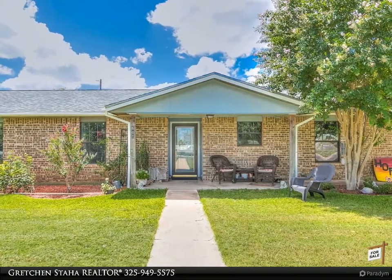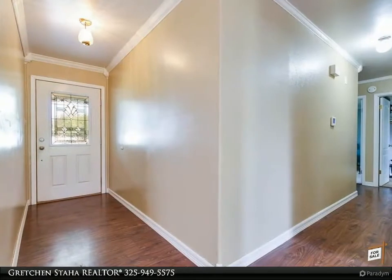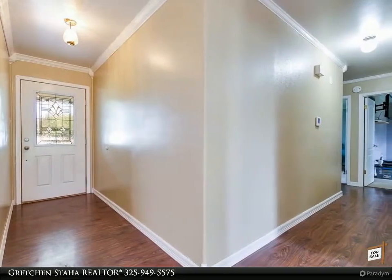4th bedroom could be a second master, it just doesn't have a bathroom but could be added, or could be a bedroom and second living area. Come take a look before it's gone.